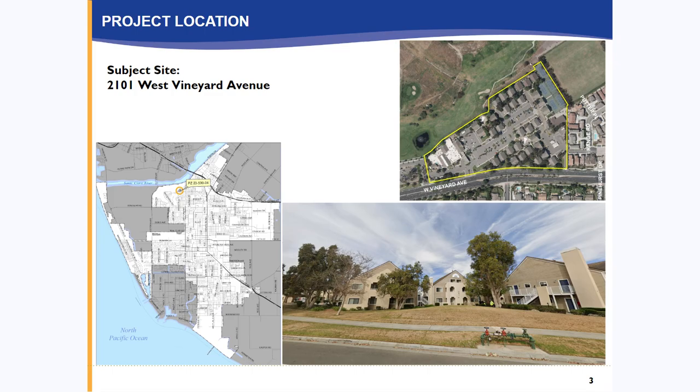On the left, we'll see a vicinity map of the project location, which is located in the north of Oxnard. On the upper right, we have an aerial image of the project site, and it's been highlighted to show the boundaries of the subject lot. Beneath that, we have an image of the project site and where the tower and enclosure are both proposed to be located. As you can see, there is some existing landscaping and some fully grown trees that'll help with the blending in of the proposed tower and enclosure.